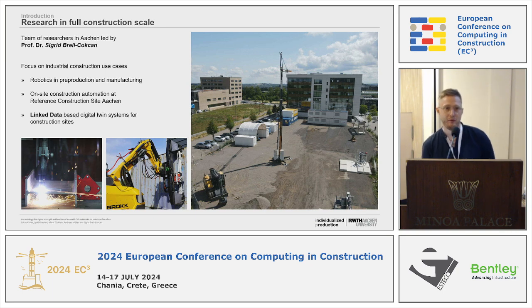So I'm part of a team of researchers from RWTH Aachen University. We focus on industrial construction use cases, so robotics in pre-production and manufacturing, as well as on-site construction automation. For this, we have in Aachen something called the reference construction site. You can see it on the right. It's a full-scale construction site for research, where we can test our developments in full scale and in a real environment. And my personal focus here is on linked data-based digital twin systems for construction sites that I test here.